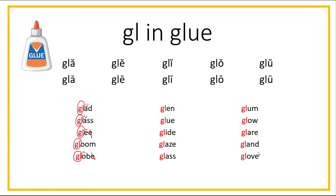Remember, you can always print off a list or write out a list for your student to mark the vowels and circle the special sounds. Have them practice and then read the words.